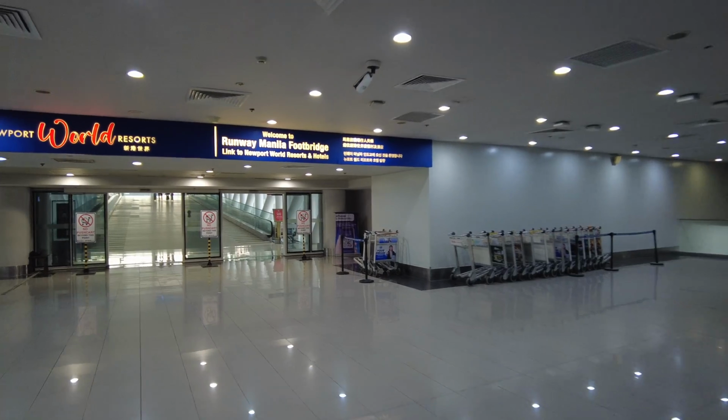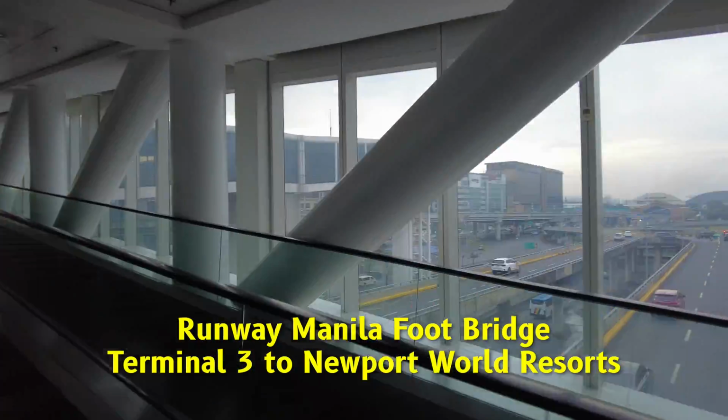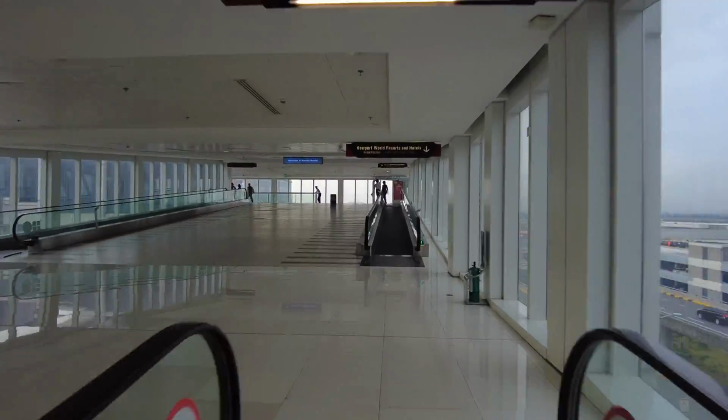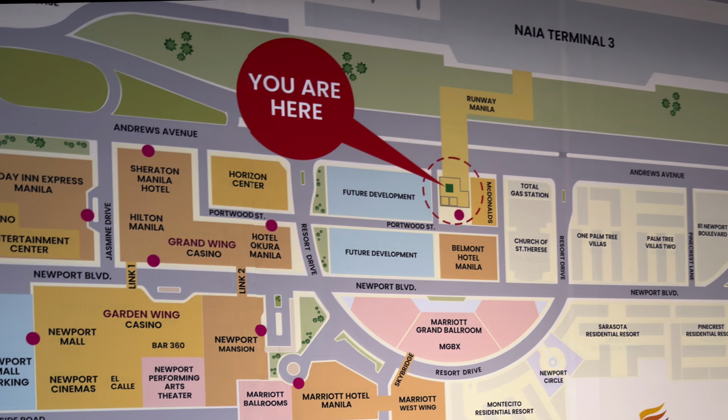The hotel is about a 15-minute walk from Terminal 3 via a covered walkway called Runway Manila. This gets you about halfway indoors, with the rest of the way being outside. I arrived at the hotel around 7:30 a.m. after a long overnight flight.